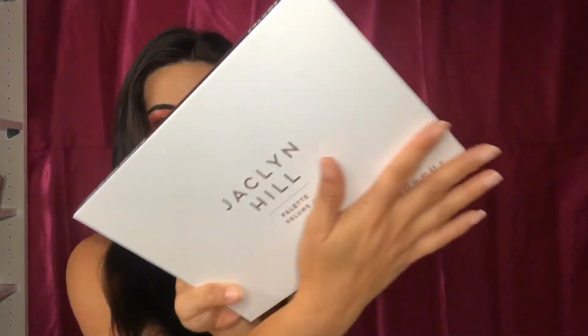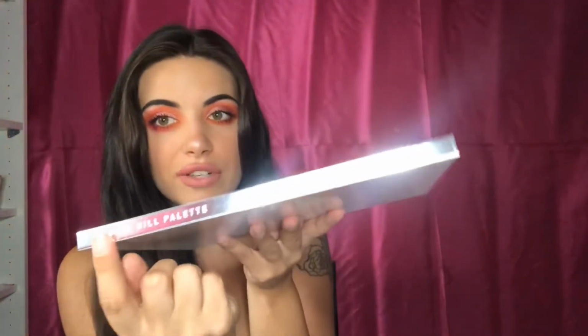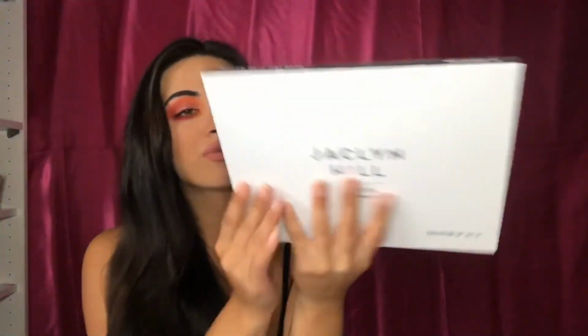Absolutely beautiful. I love the white. I love how white the whole palette is. I also love that they've used silver for the palette. And I love, love, love this bit here, because when you put this on a shelf, you can see what palette it is, and I absolutely love that.